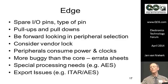The good thing is you can find 2 or 3 vendors that have the AES algorithm in, then you're home free, because you get the benefit of a special processing peripheral without being locked into a specific vendor. Another interesting thing we ran into is that if you have an encryption algorithm embedded in the microcontroller, you could run into export issues under the International Traffic in Arms Regulations. The AES algorithm is one where you need to get special permission to export it from the US. And no, you cannot sell them in Libya.